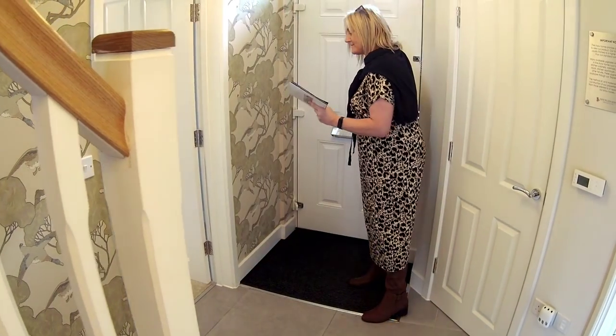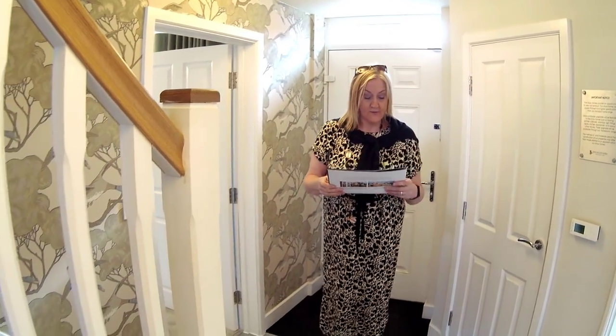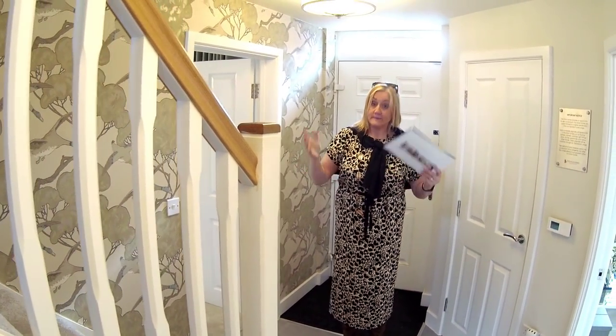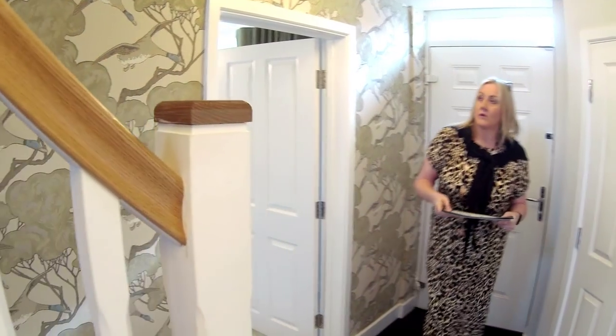Welcome to Kingsbourne by David Wilson, and this house type is the Bradgate. It certainly is. Four bed detached, by David Wilson Homes. And it's a larger four bed. Yes. Family home. Right, so we're in the lovely hall.